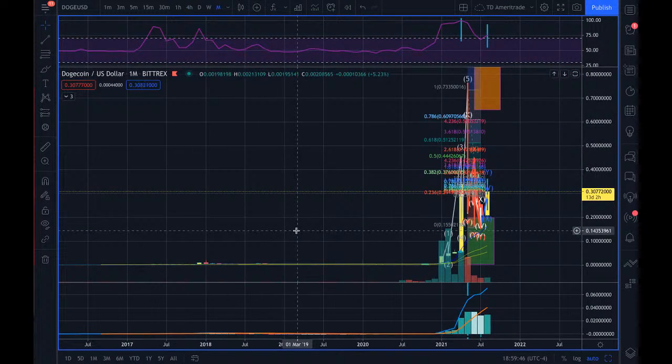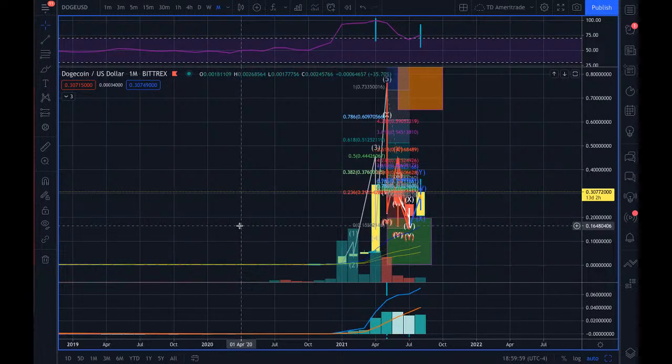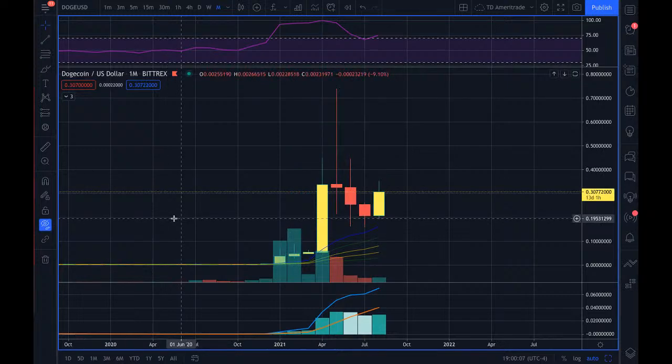I'm going to go through these symbols, Doge and the others, pretty quickly today. If you want to see a more in-depth wave-by-wave analysis on any of them in particular, just let me know in the comments, and I can do a more detailed one. So let me turn off all these symbols.